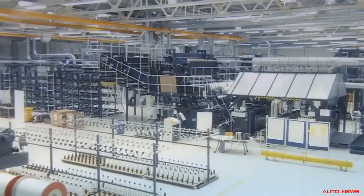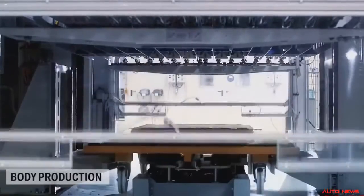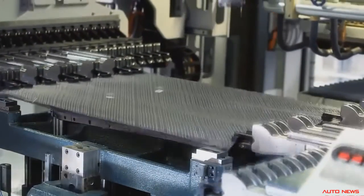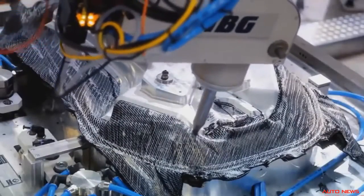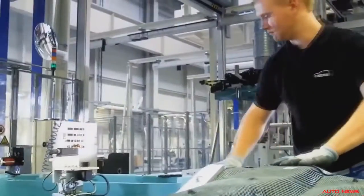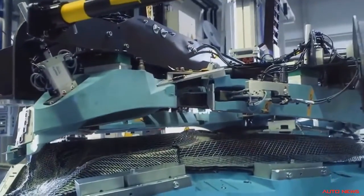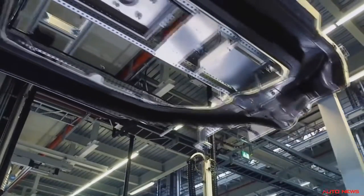In Wackersdorf, carbon fiber bundles, so-called rovings, are placed side by side and stitched together. In Leipzig, they are then cut to size, stacked, preformed, and hardened using resin. The parts are then bonded to form the passenger cell. 50% lighter than steel and 30% lighter than aluminum. BMW debuts large-scale industrial processing of carbon, a first in the motor industry.